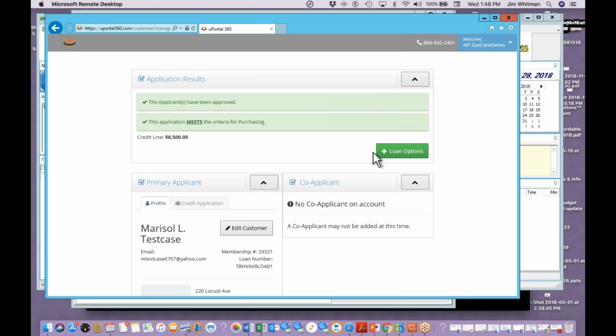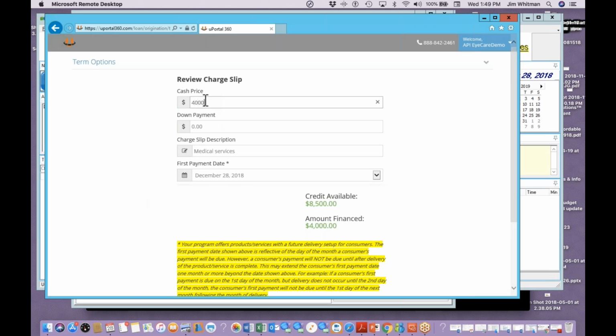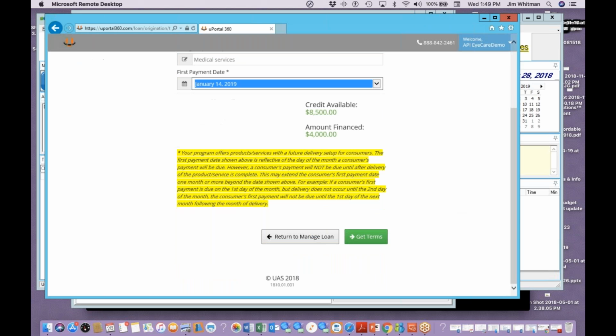For the purpose of this demonstration, we're going to enter the procedure cost. $4,000. No down payment is required. We've got the medical services description, and we can choose a date out into the future. I believe the procedure is going to be performed on the 4th of December, but the patient could choose January 14th as their first payment date. And you can see here, this is the credit available, this is the amount financed, and then it will move us through to get the terms.